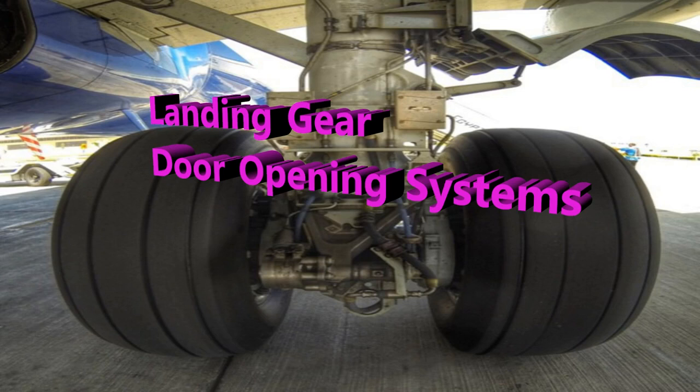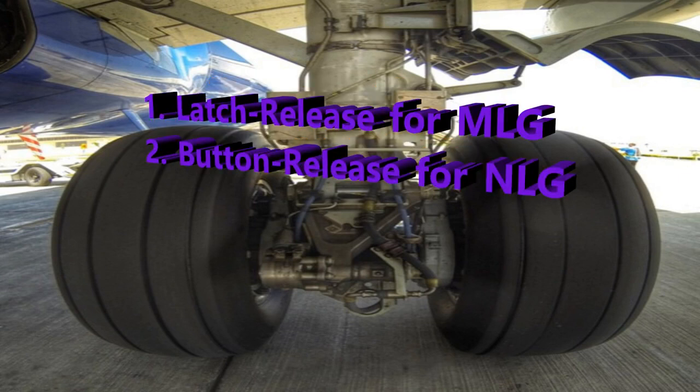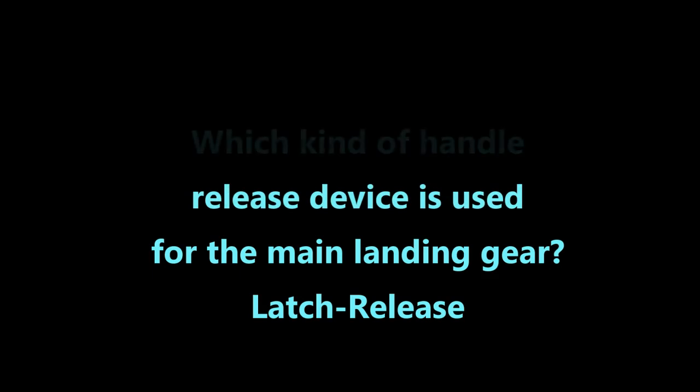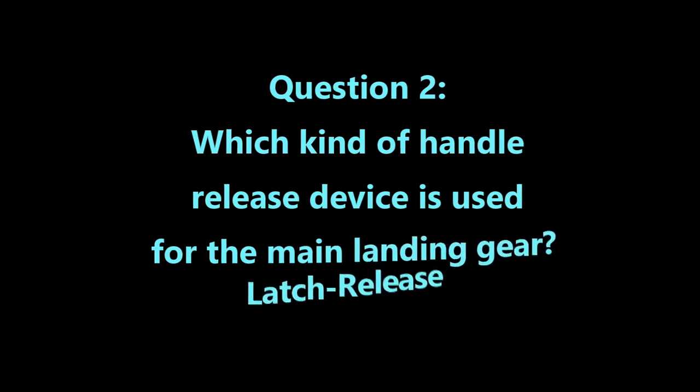There's 2 types of release devices. The one that's the latch release is the one for the main landing gear door opening system, and the button release is the one for the nose landing gear ground opening system. Alright, so that may be a test question. Which kind of handle release device is used for the ground door opening system for the main landing gear? Is that the latch release style or the button release? That's the latch release kind. So main landing gear has a latch release style of handle. Okay, so those are 2 different kinds of handles.